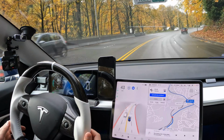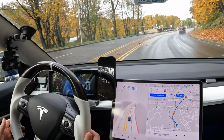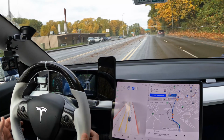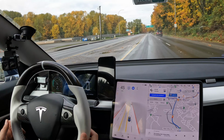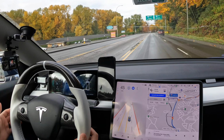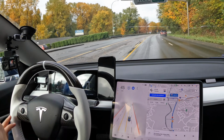Now the car has slowed down for this corner, and it's keeping itself really well in the lane. The weather has basically stopped. It's just overcast at this point, so the car is not going to have any issue in terms of weather making this challenge. What's coming up here is going to be a little bit tricky, because there's an overpass, and we've got to go under it, and then we've got to turn left right next to it.